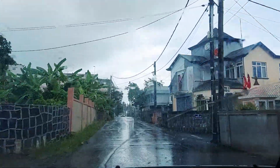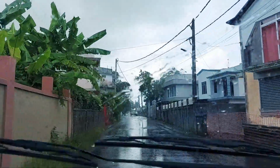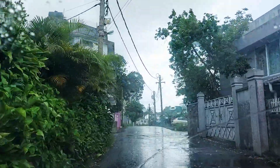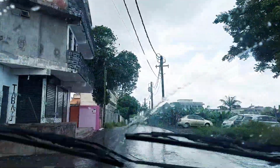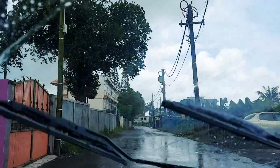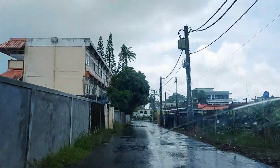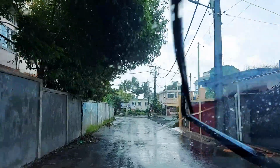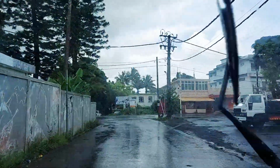I think so. I think so as well. Well, what can you do? We're not getting wet. That's the important bit. Well, this feels like the main road up ahead. Yeah, I think so. Then you're going to turn left. Oh, speed bump. That one came out of nowhere, guys. Not my fault.